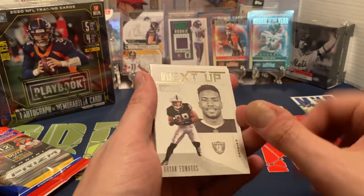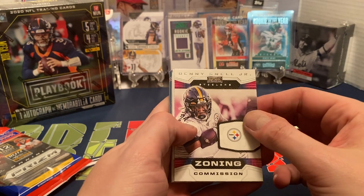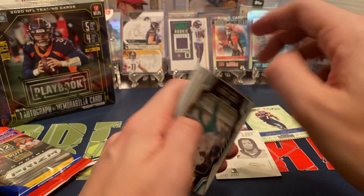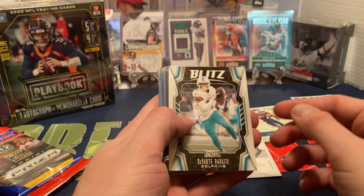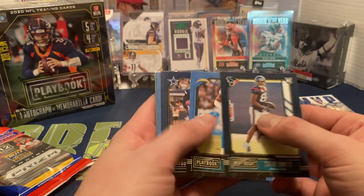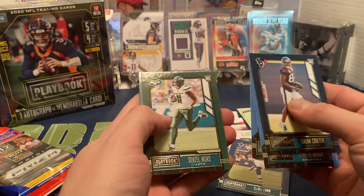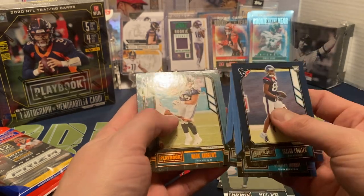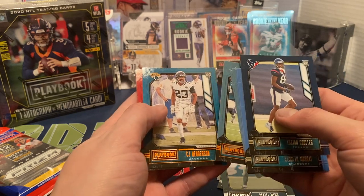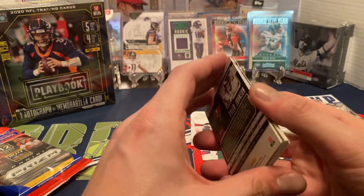Then we have a Next Up. Braylon Edwards rookie card. We have a Zoning Commission of Benny Snell Jr. Jerry Jeudy Next Up. Then we got a Blitz of Devante Parker. Then we have Isaiah Coulter, Kenneth Murray, CeeDee Lamb, base. Not too bad there. Joe Reed, another Denzel Mims. We got Mark Andrews, Christian Kirk, Amari Cooper, CJ Henderson, and Tyler Johnson. Hopefully he might have a big game.